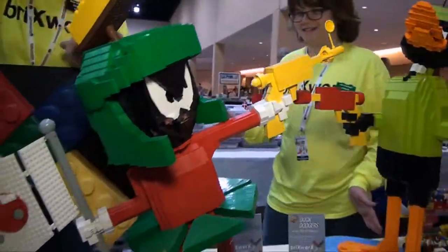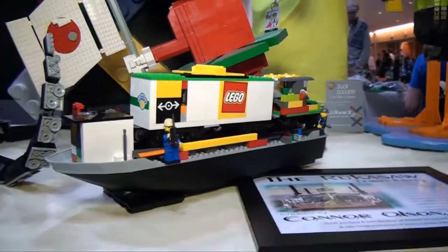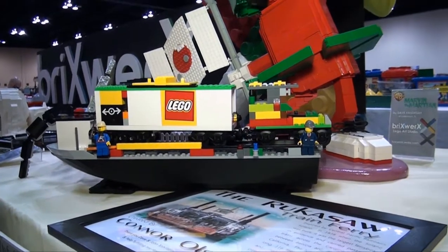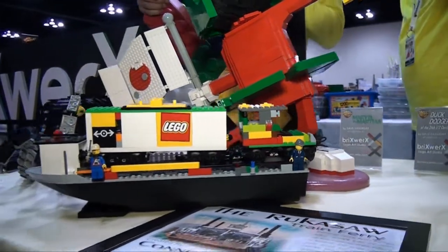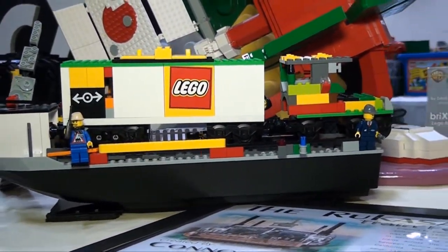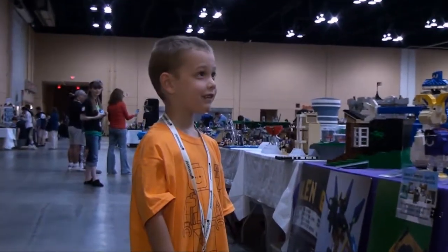And there's Connor's. This is a railroad ferry that takes trains across the water, and it's not something that we see a whole lot of now. But they still probably do use them in places where they couldn't put a bridge. So that's a very cool build for a very small builder. Good job, Connor. Nice shirt, by the way. All right, buddy.